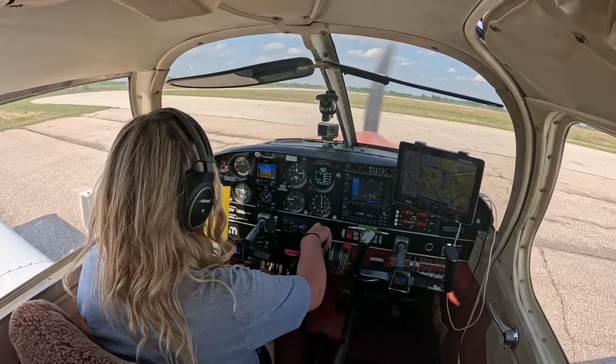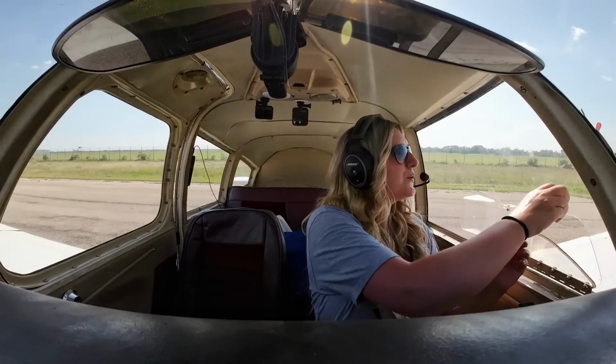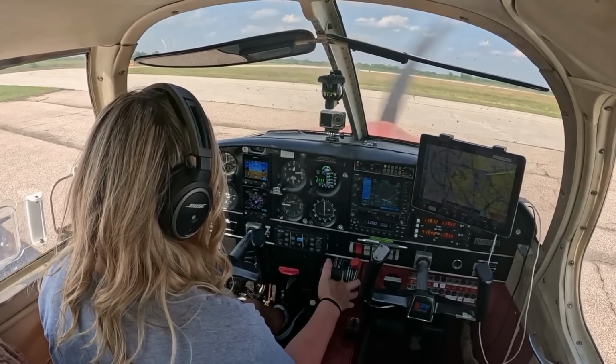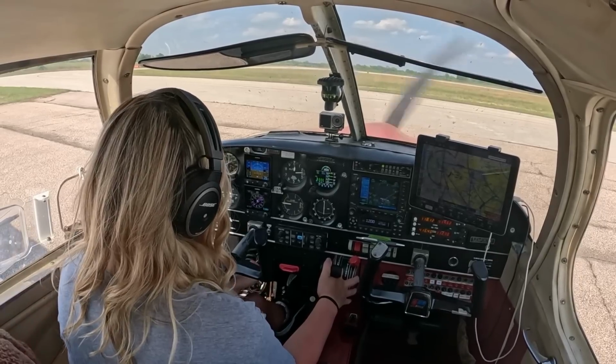Mixture best power, primer is in and locked, and RPM's 2,000. Now I am going to close everything up because if there are any bugs in that grass behind us, when we add in all this extra power, they're gonna swarm. So let's make sure they don't come in the airplane. So let's bring that power up to 2,000. Just nice and easy. All gauges are starting out in the green, looking good.